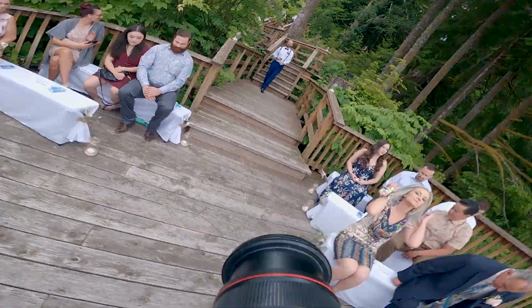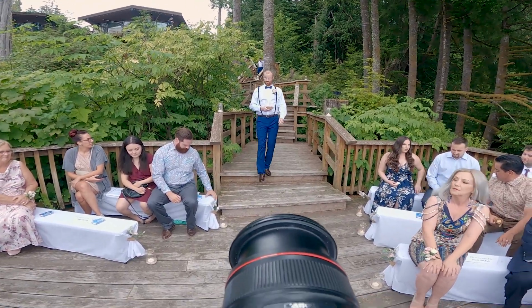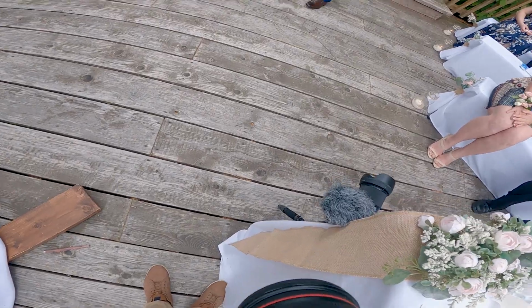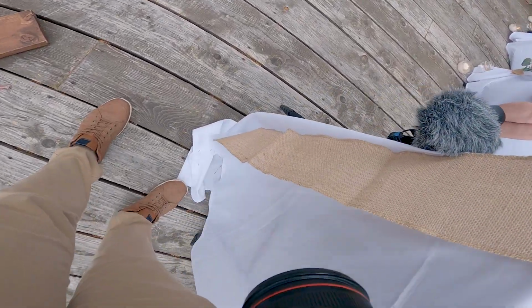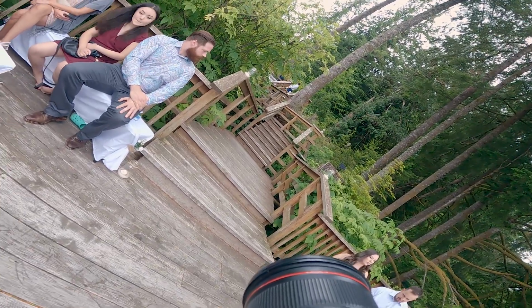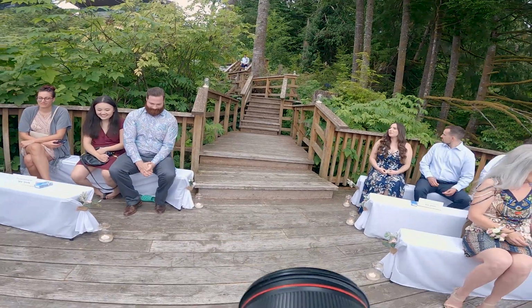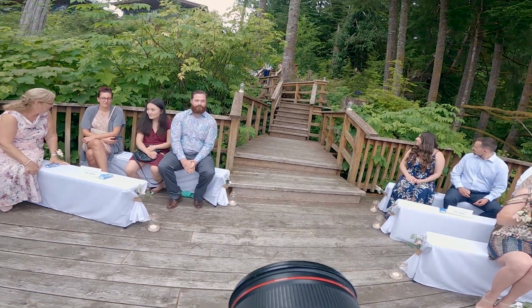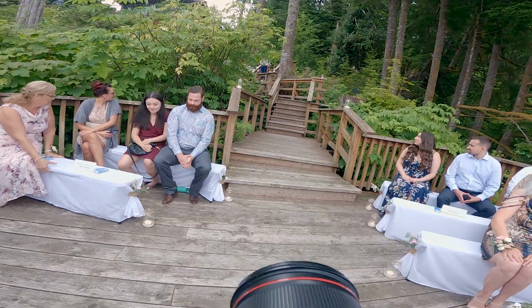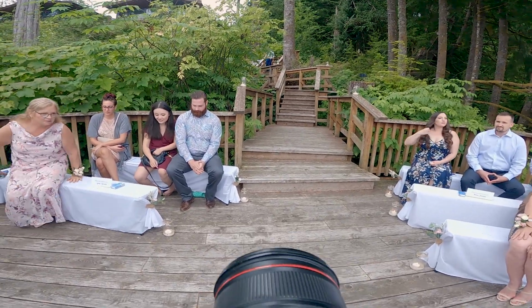One problem that came up that I didn't even realize was going to be a problem until the ceremony started was that the way this area is set up allows me easy access to photograph the groom's reactions. However, if I want to photograph the bride's reactions and her face, I would need to get past these people on the left and into that corner. So it simply wasn't going to be possible for me to do that without causing a big distraction.